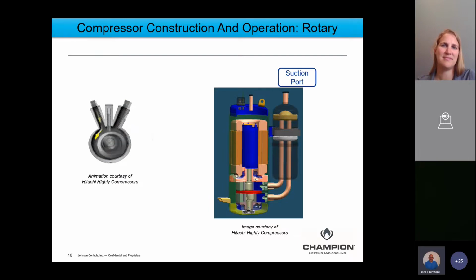And again, just like before, we do have a suction port. Remember, every compressor has to have a suction port and a discharge port. And we've got a discharge port. Now, on the rotary compressor, the entire shell is high side. That's interesting. It's exactly opposite of some of the other technologies we've looked at so far. So the entire shell is the high side on a rotary.